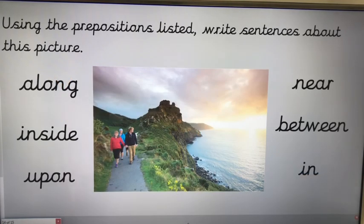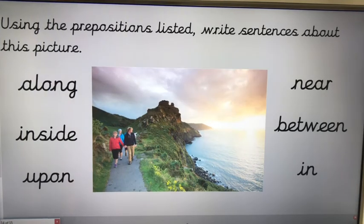Right then, next task. Using the prepositions that are on the screen, I'd like you to write as many sentences as you can about this picture. Try and use every preposition on the screen at least once. So off you go. Pause the video and have a go.